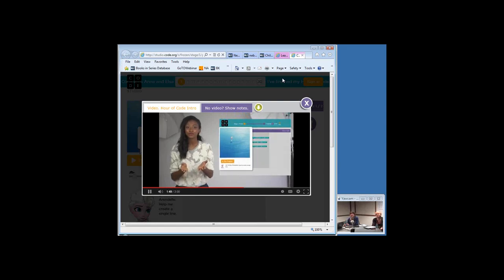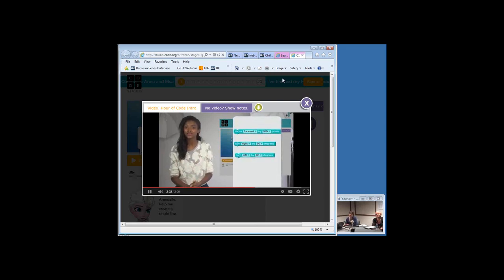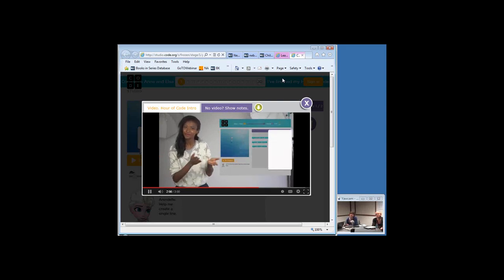Your screen is split into three main parts. On the left is the ice surface where you'll run your program. The instructions for each level are written right below the surface. This middle area is the toolbox, and each of these blocks is an action that Elsa and Anna can do. The white space on the right is called workspace, and this is where we'll build our program.